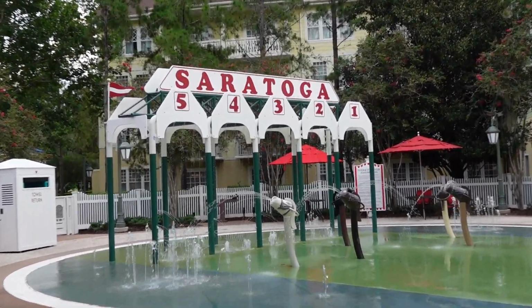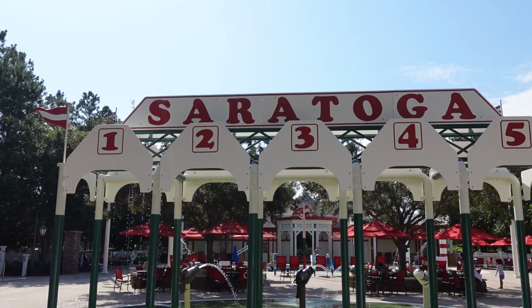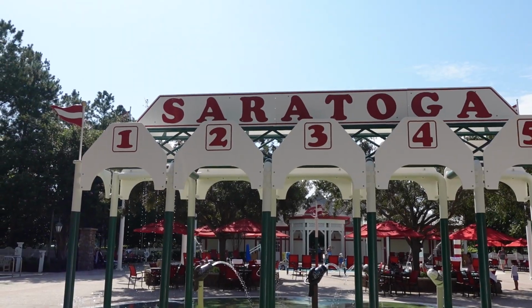I'm not sure the name of it. Let me know in the comments if you know. But really cool fountains there for the kiddos to play at. Now we're on the opposite side of the splash pad area here, that interactive water feature.